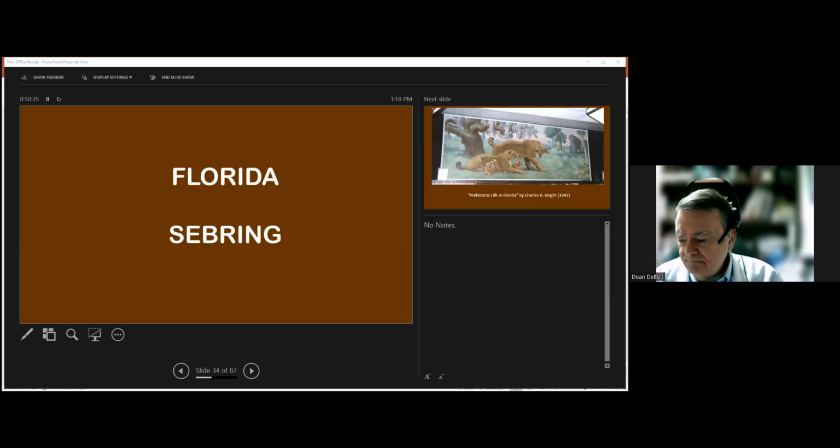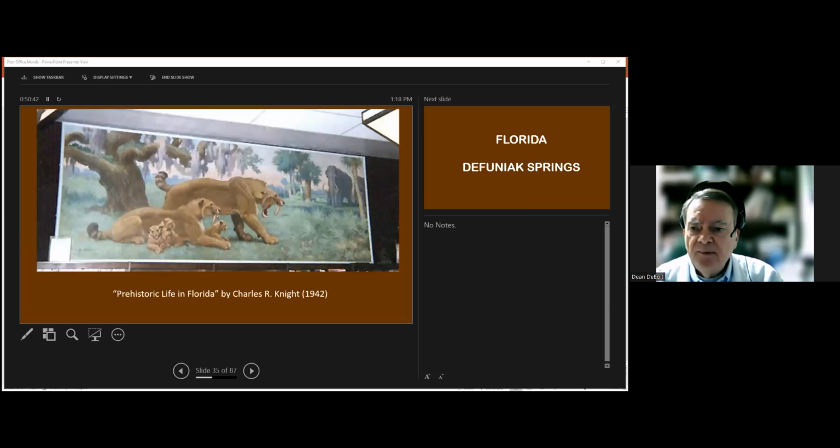Sebring, Florida, which is in the middle of Florida, between Orlando and Lake Okeechobee, had this one in their post office, called Prehistoric Life in Florida by Charles Knight, done in 1942. It is no longer in the post office. It was moved, and it's now in the public library there. So some of the murals have been saved if they could be taken off the wall and saved.